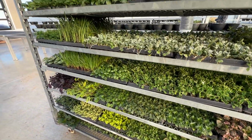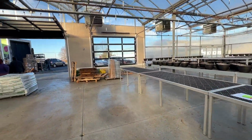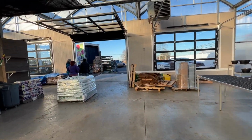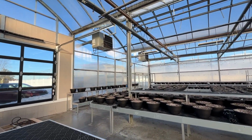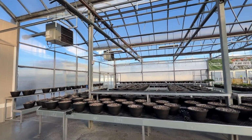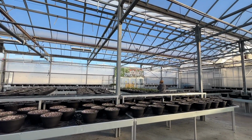Oh, this is so fun just to see all the different varieties that we get in that we're going to be using when we're creating and building out our hanging baskets. You can see sitting over here, we have just a few of them lined out on our garden center benches. And this just makes it easier for the girls to plant.